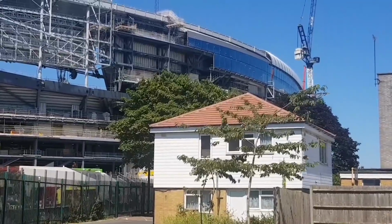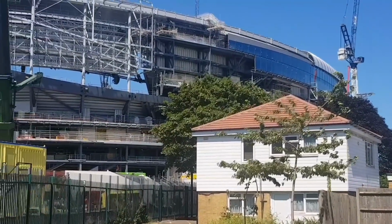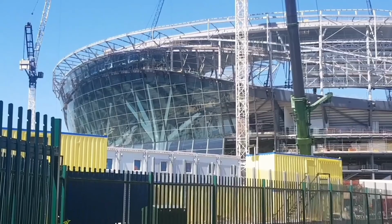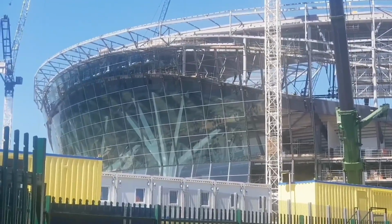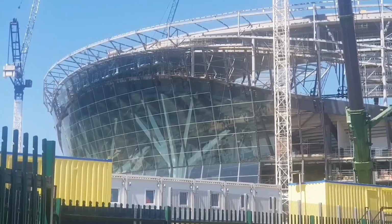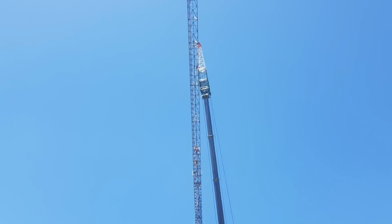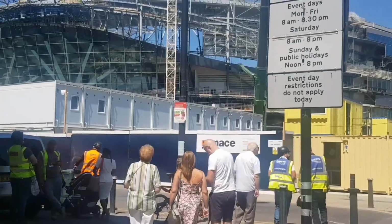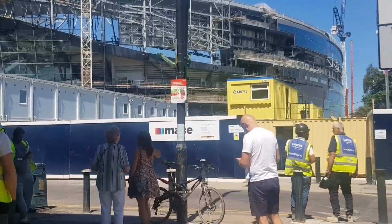So I'm now walking back down Park Lane, and this is the other side of the east stand. And move on to the south stand here. You can see how much glass has gone in over the last few weeks. You can see there's a fair few workers up there. And this is the other base for Mace.